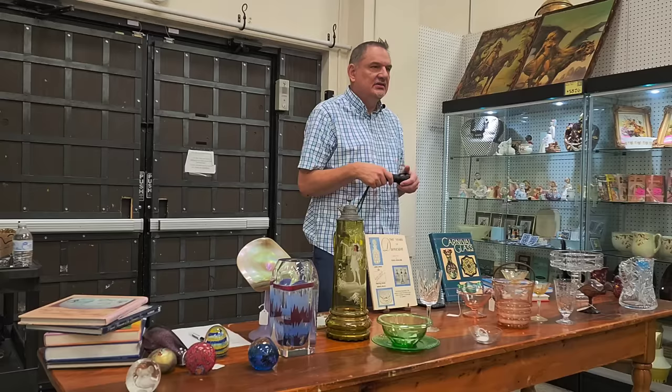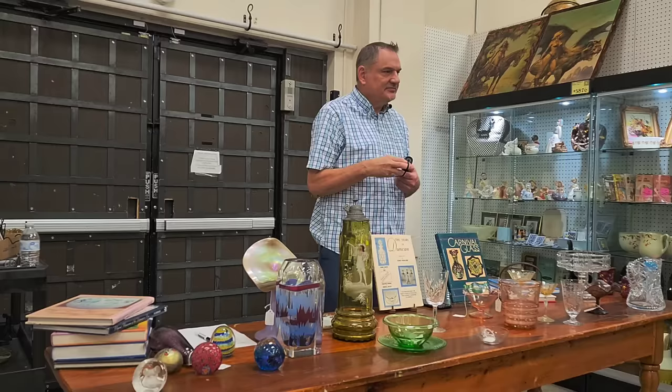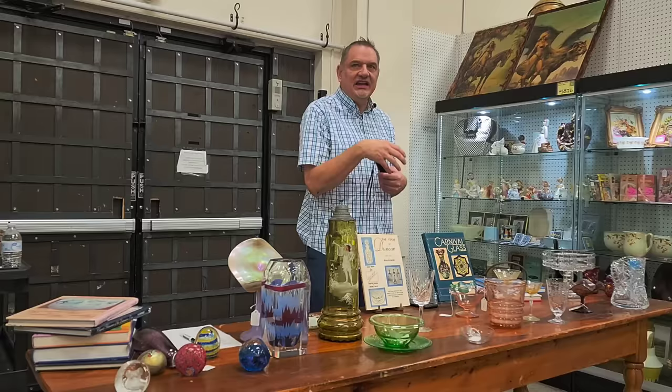Turns it red. Was there a certain period that the uranium was used? Depression era. Well, yeah, but all that was depression. So they did it the whole 20 years? Yeah. Actually, they're still making some uranium. Fenton has, in fact, in my booth I have a Fenton tea light fairy lamp that is uranium glass, that will glow.